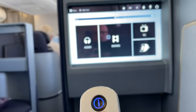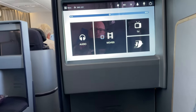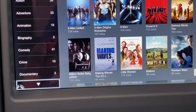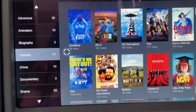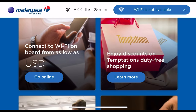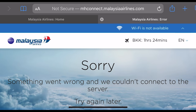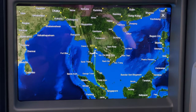The IFE system has one of these touch sensor things, and it's one of my pet hates. It's so fiddly to control the screen using this tiny touchpad to move the mouse, and I'd much rather have the big buttons for my huge sausage fingers. The movie selection is quite good though on Malaysian, it was just a shame that there wasn't long enough to watch it on this flight. I felt like asking if they could just go around again to give me a chance to watch a movie. There was Wi-Fi available on board, however it wasn't working on this flight and I just got this error message, very helpful.